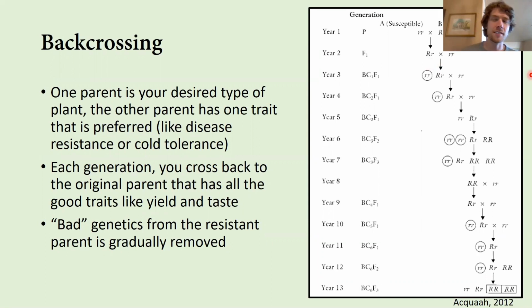And what back crossing is, is crossing it again with your original nice looking parent or your preferred variety. What that does is it slowly puts the good genetics of that variety back into the one that you crossed. And you'll keep selecting plants year after year. So you'll keep the resistance trait in there, but at the same time, you're building back that good looking trait that you want in the variety.